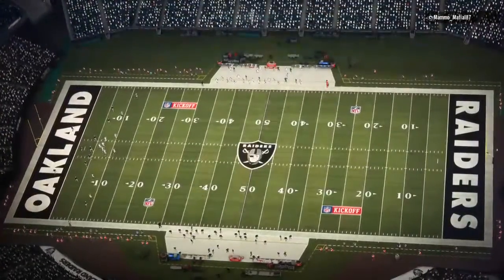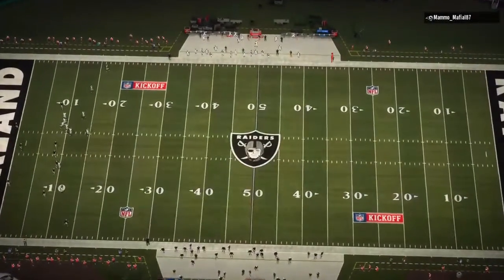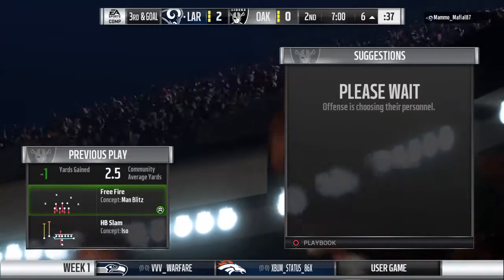Back live now to begin the 2nd quarter with Charles Davis, Brandon Gaudin. It's the Rams with a football to get us going. And they'll come up looking to keep this drive moving.